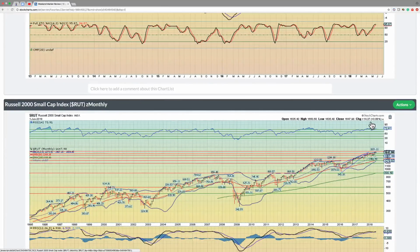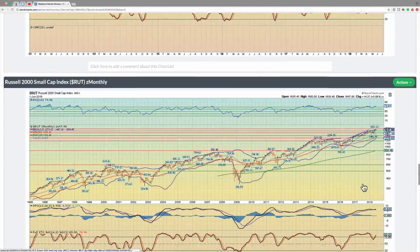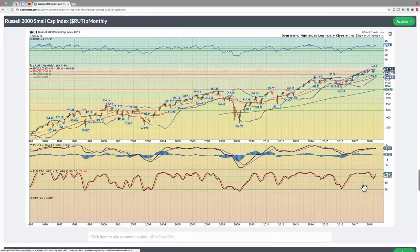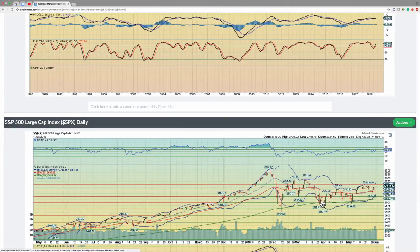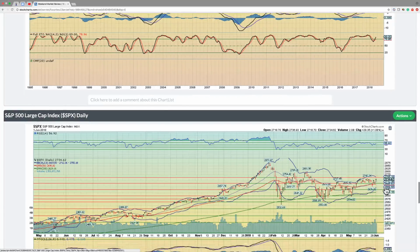Russell monthly is breaking out to new highs, and that suggests that this move is legitimate, and a lot of upside is still in store for small caps. S&P daily, S&P has been struggling for a little bit here. It's been consolidating basically since middle of February. Can it break out above the 2750 level? I think the signs are suggesting that it will do so very soon.